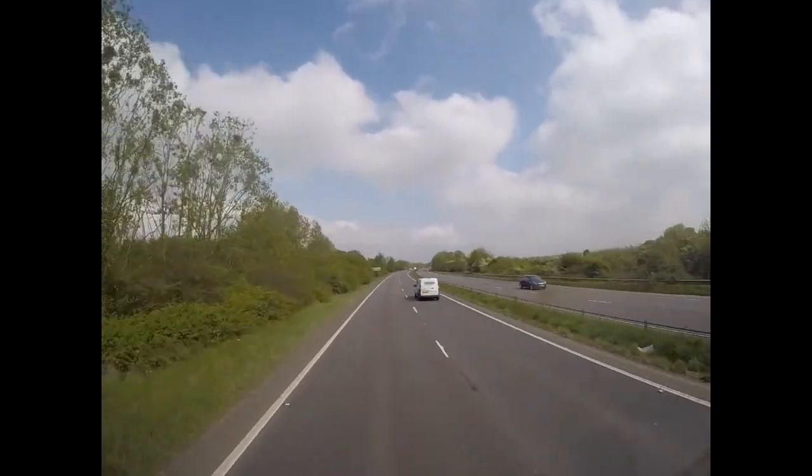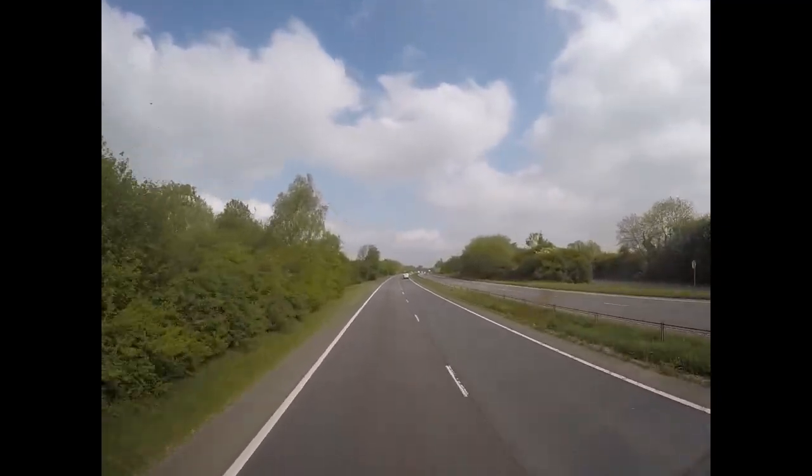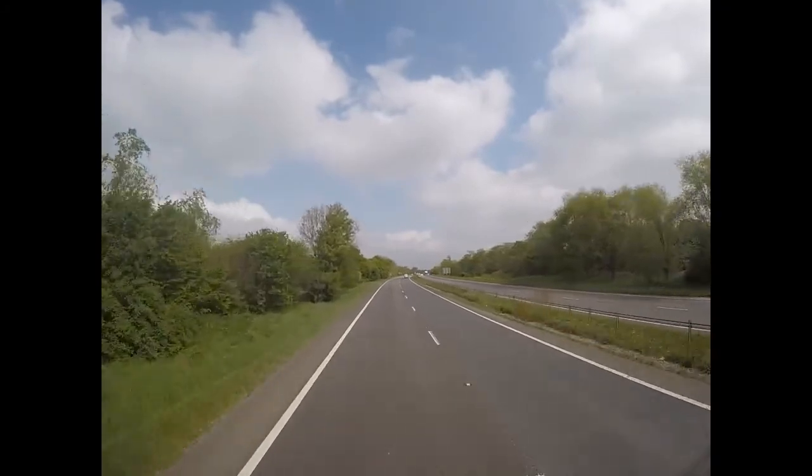Point 8 of a mile. I'll get past this next roundabout.